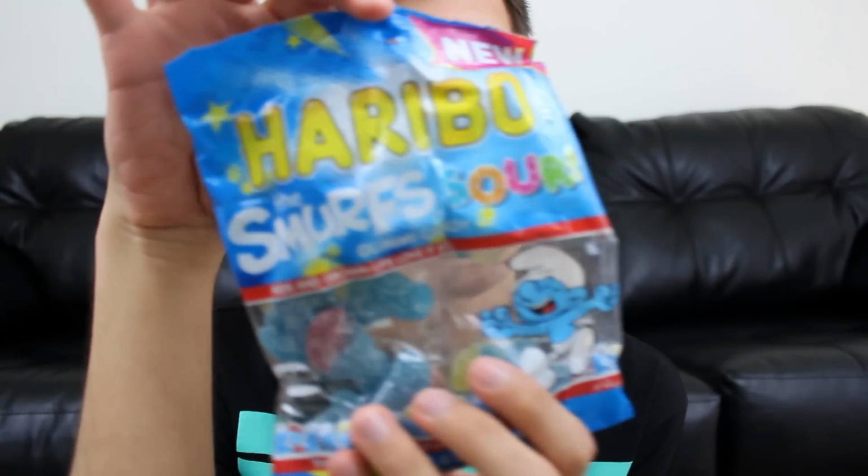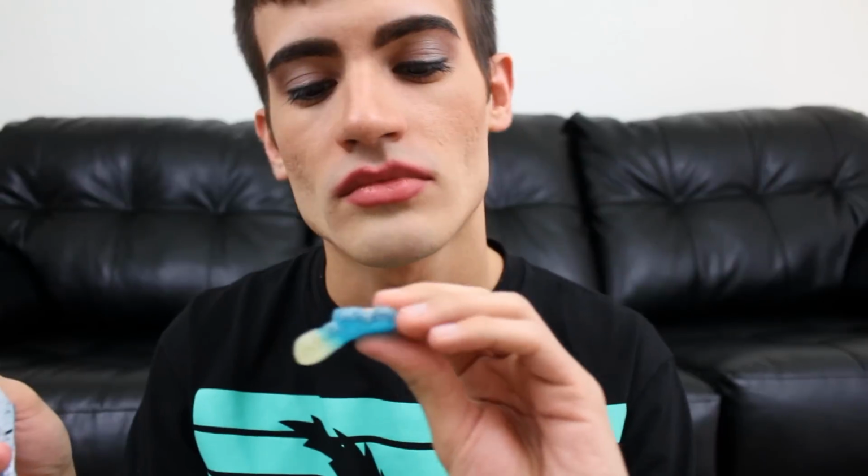Haribo, the Smurfs Sour Gummy Candy. Sour. Still sweet. Extremely chewy. So I'm only going to chew one.